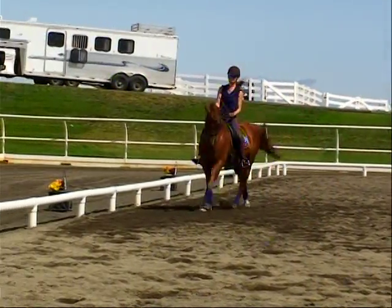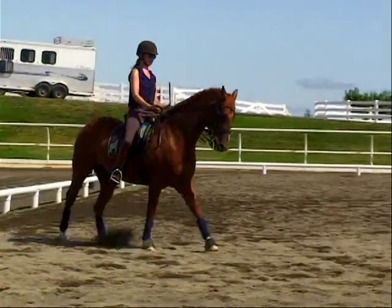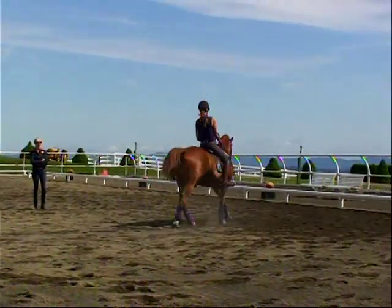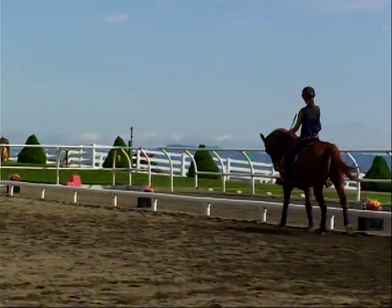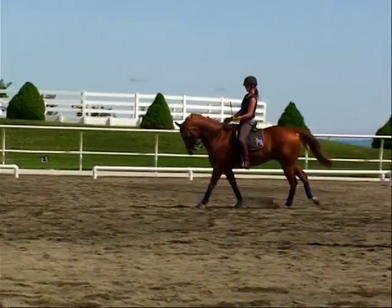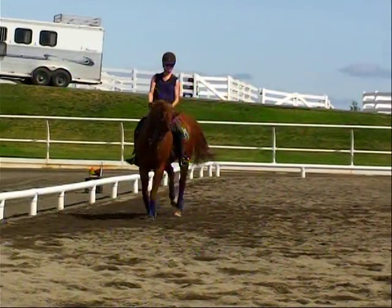Good. That's another millisecond of airtime. And that's what we want. Good girl. Well done. Little bit more and touching lightly on the shoulder without messing him up behind. Good. Good. And there. Feel that canter? Excellent. Atta girl. And while we have that canter, let's do some of the pirouettes.